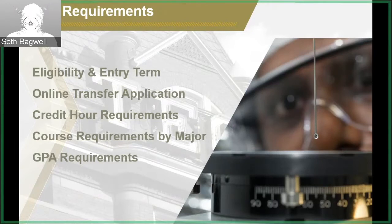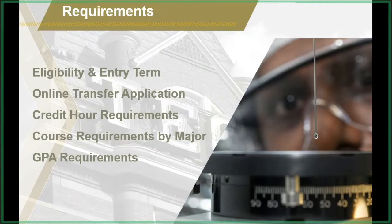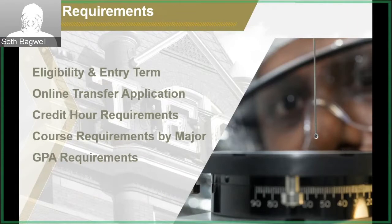The online transfer application. The first step to apply as part of this pathway program is to complete and submit an online transfer application at transfer.gatech.edu. There is a section in the application to select that you are applying for the Veterans Pathway Program. The non-refundable application fee is $75 for domestic students and $85 for international students. There is a transfer application fee waiver option within the application. Veterans Pathway Program students will also need to make sure that they submit a copy of their DD-214 in the online application.